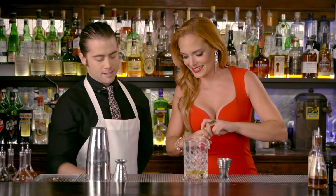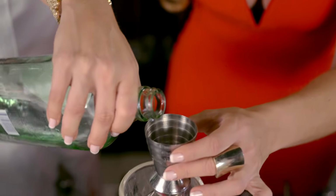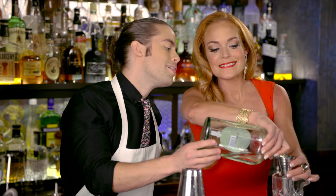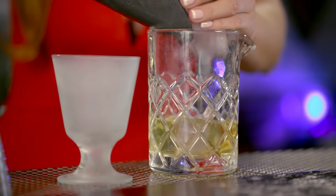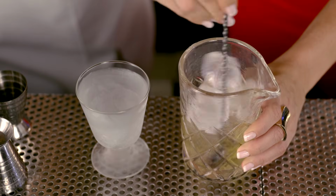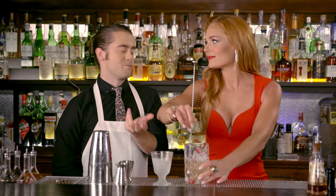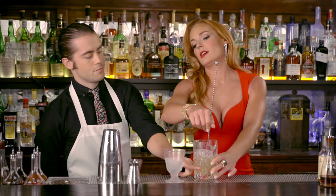What's next? The last thing is going to be 1.5 ounces of Plymouth gin. 1.5. Yes. Keep going. There we go. Perfect. And then you're going to stir. The yellow color was part of the inspiration for the name. I usually end up making my drinks first and then trying to find a name for it after the fact. My arm's getting tired. Yeah, that's perfect.